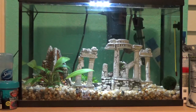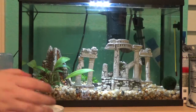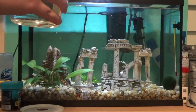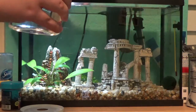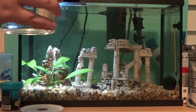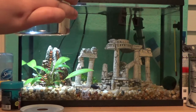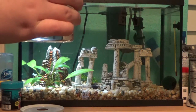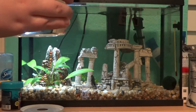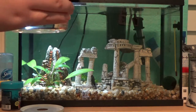So let me just open his little cup here. And then I'll introduce him to the tank. And the other fish you see moving around in the tank are my bristlenose plecos. Bettas typically, although they will fight other bettas and betta-sized animals that happen to occupy the same tank space as them, it's safe to keep plecos in with bettas because they don't occupy the same space for the most part.